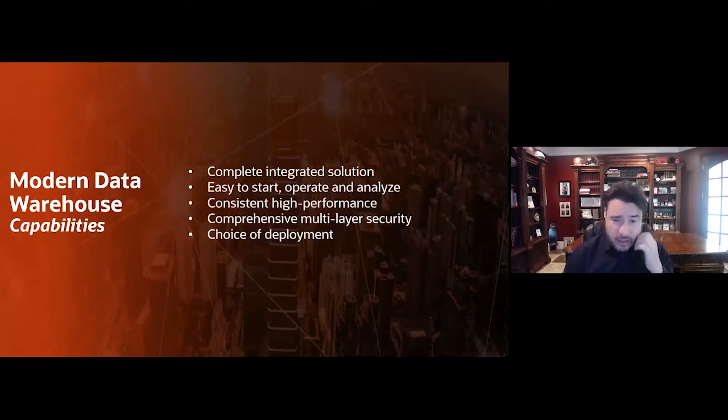But ultimately, our differentiators lie in five key areas. It's a complete integrated solution that meets all your data warehouse needs. It's easy to start, it's easy to operate, and it's easy to analyze. We offer consistent high performance. You do not need to compromise performance while moving to cloud. And in fact, we can give you a more secure environment for your data warehousing and analytics with a comprehensive multi-layer security approach. And finally, as we discussed, choice of deployment is key in terms of the benefits we provide to our customers.